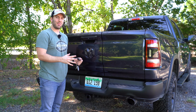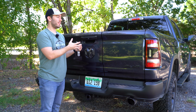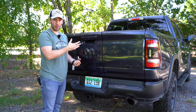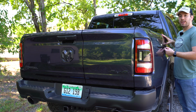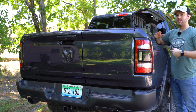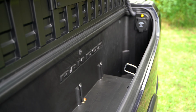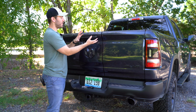So when we take a look at the bed of the truck, it's a very important area for any truck buyer, and Ram can give you a lot of different options. So first of all, with the quad cab, the shorter cab, you can get the 6'4" box, or with our crew cab, you can get the 5'7" box. You can get a traditional box, or you can get the Ram box, where you have these Ram bins on each side. They're both lockable, they have lights, one of them has a 3-prong outlet, and they're drainable and weatherproof.